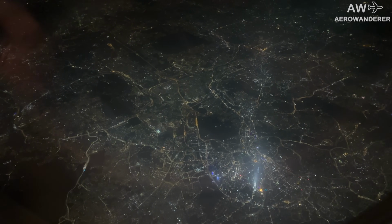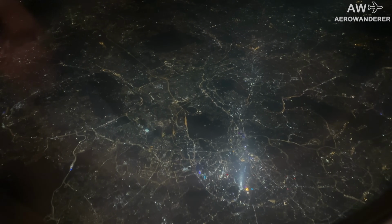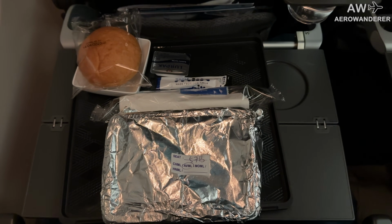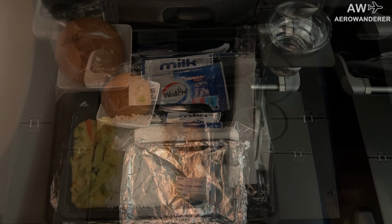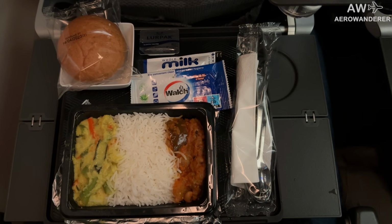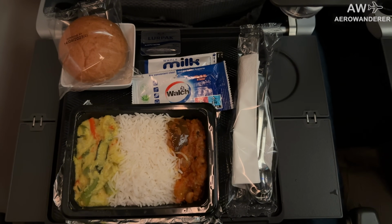Our flight path took us over the illuminating Kuala Lumpur, a city we departed barely 5 hours ago. The team of 11 cabin crew on this flight began meal service, starting with pre-ordered meals. There were three options, two non-veg and one veg on today's sector.